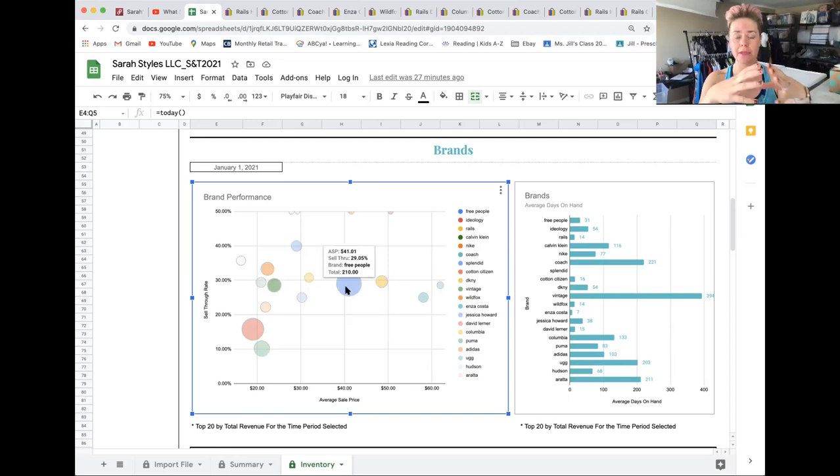So you'll notice this Free People bubble is larger. If you have the dashboard, you should know why this is. I'll refresh your memory, or if you're new to the channel: the bigger the bubble, the more that you have on hand. So I have 210 Free People items. That's going to be a larger bubble.